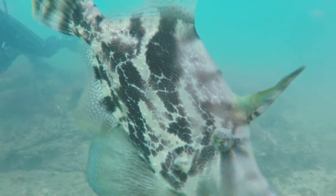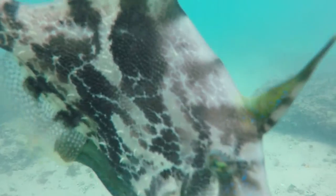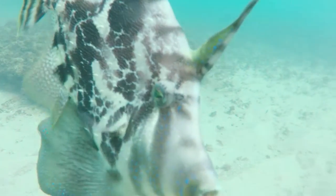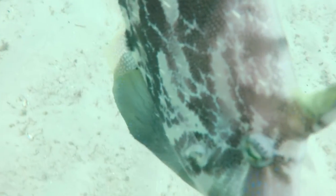If ever you do come across an aggressive triggerfish, the thing to remember is that their territory extends in a cone from the nest towards the surface, so swimming upwards can actually put you further into the fish's territory. It's best to swim away horizontally from the nest, and that way the triggerfish will leave you alone a lot quicker.